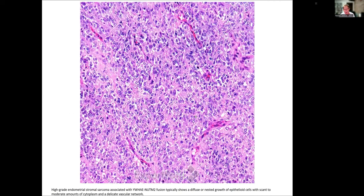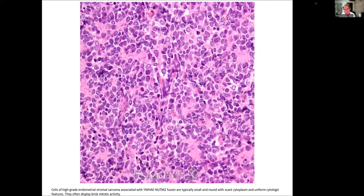So what does it look like? Well, here's one example. As you can see, these are not highly anaplastic tumors. You can see the vascular network here, a little bit more prominent than with low grade. But it could be difficult to distinguish from low grade. You usually will have maybe a little bit more mitotic activity in some of these tumors as well. Here's a higher magnification, showing a little bit of pseudo rosette formation. You can see some of these pseudo rosettes.